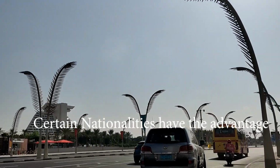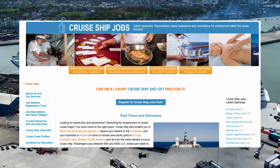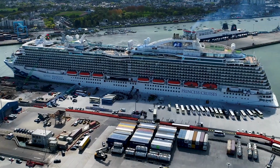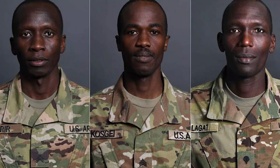And you find a lot of the same people working on cargo ships or cruise ships. There's a lot of Kenyans and a lot of Ugandans who work on those cruise ships because they speak English. And then there's the young Kenyans who apply to go and join the US Army or the British Army because they speak English.